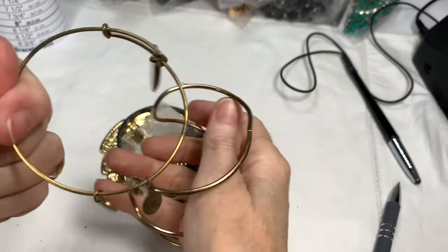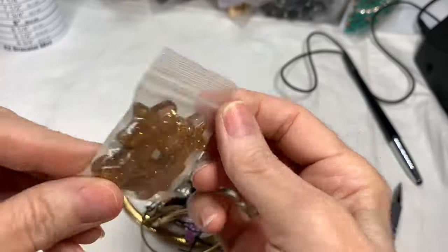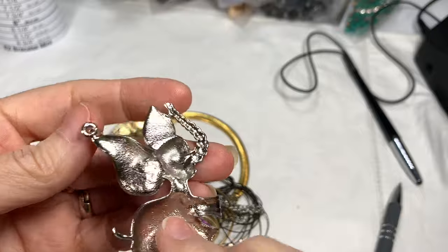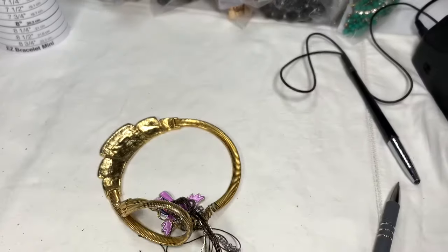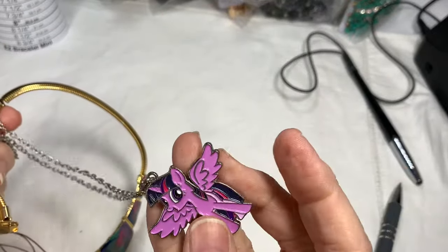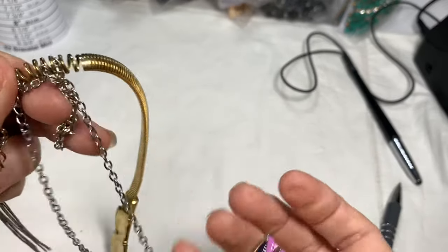That's a cool bracelet, and an Alex and Ani. What's in here? Oh, four stars to do something with. Another bracelet. Oh, a cute little elephant. Doesn't have anything. Oh, there's a little bale. So that's cute. This is an Alex and Ani. This looks like a tassel. We've got, oh yeah, this is some kind of Hasbro collectible children's item. It got a little tangled in here.